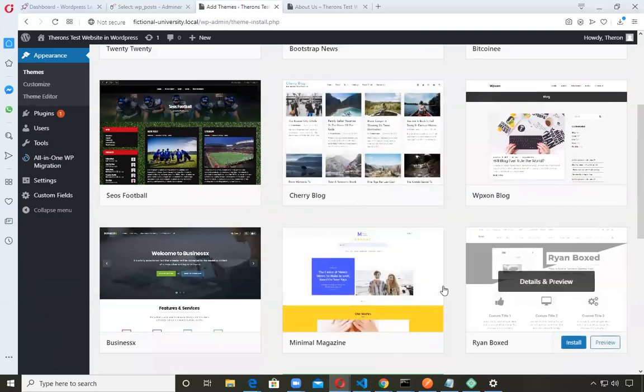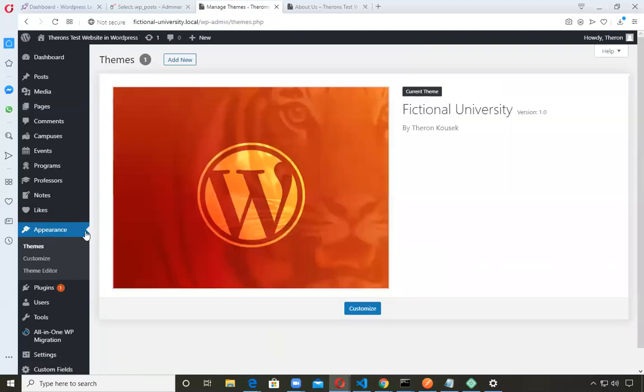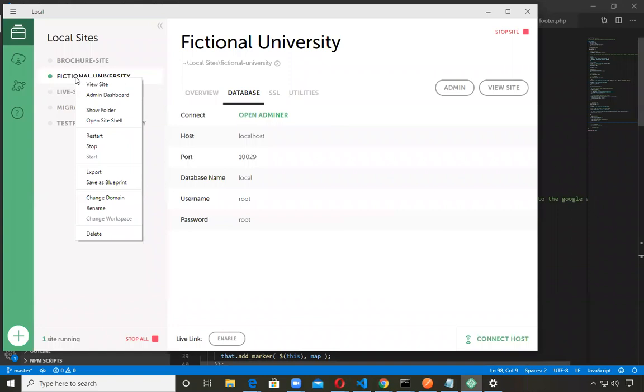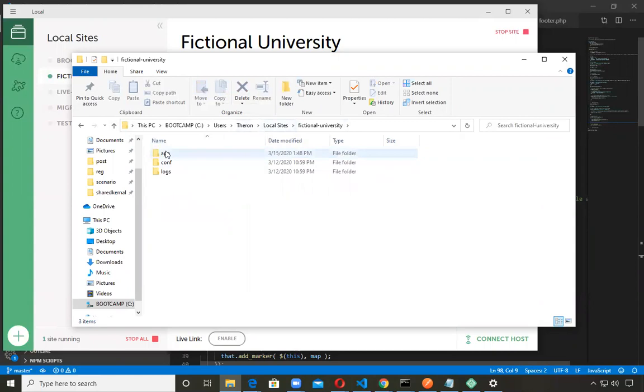These are various themes right here that you can install and then activate. But for this course, we didn't do that. We're just using a custom one that we've created. In order to do that, let me show you. If you go to Fictional University and click on show folder, you can see this is Local by Flywheel. It brings you right to your Fictional University.